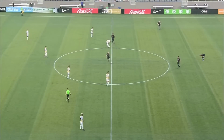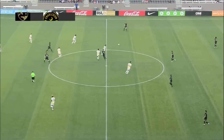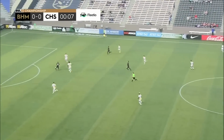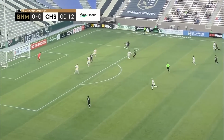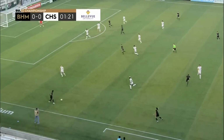Birmingham Legion's in black, starting with the ball, and my team is in white on the left side of your screen. Birmingham Legion opts to go to the right side, and then they try to go long, trying to find Enzo Martinez. Leland does a good job just to head that out, and despite getting a little sketchy there, nothing bad happened. Here's my first defensive action in the game.